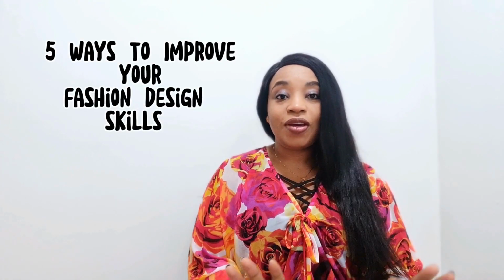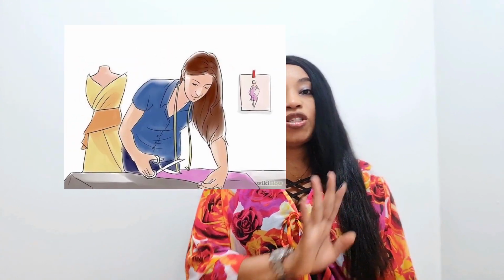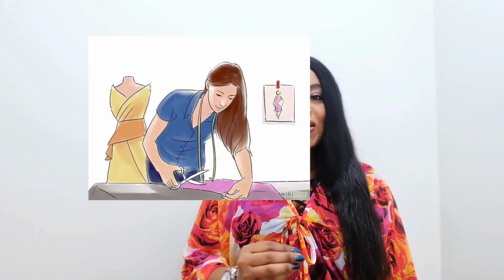If you're a fashion designer or a fashion design student, you already know that you need to constantly improve and develop yourself, and make yourself better because the competition is tough out there. So what are the skills I think you need? It's a lot. We have a lot more, but we are just hammering on 5 important skills today.